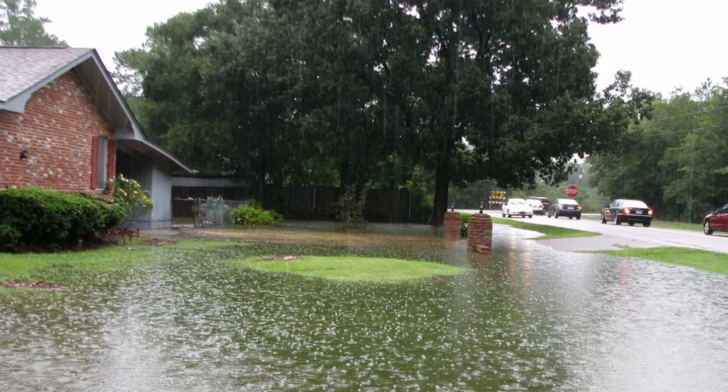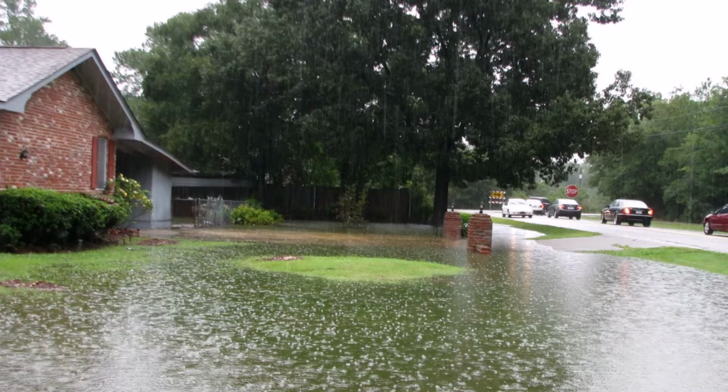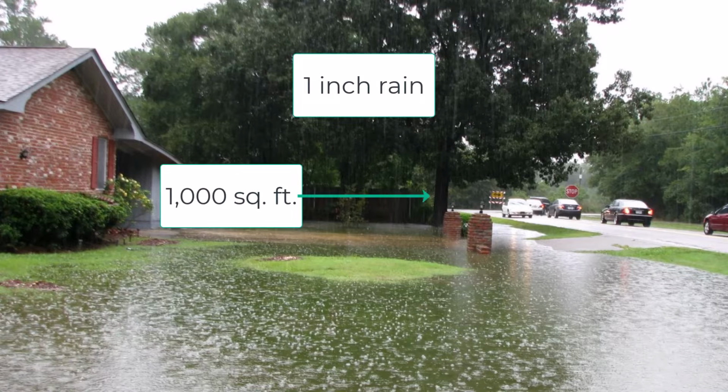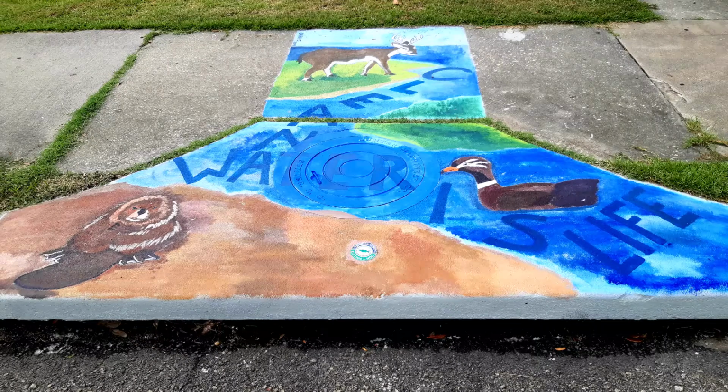If you're wondering how much runoff your house creates, consider this. In a 1-inch rain, every square foot of roof creates 0.623 gallons of runoff. So a 1,000 square foot house will produce 623 gallons of runoff from an inch of rain. Rainwater harvesting is a great way to reduce the amount of runoff coming from your property.